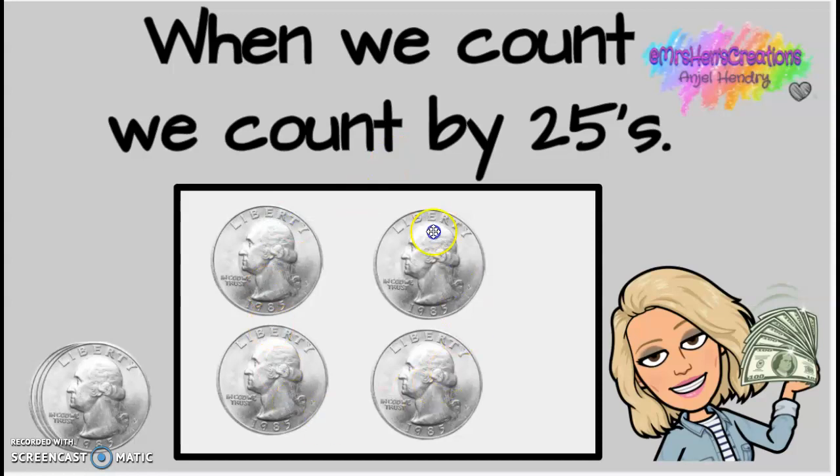Miss Hendry's favorite thing is to look in her purse real quick. If I'm looking for a dollar and I don't see any green paper money, then I'll try to find these big quarters and find 4 of them real fast, because that makes a dollar. That makes 100 cents.